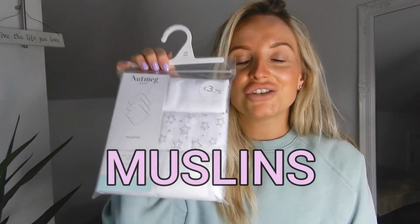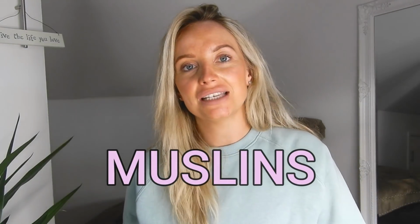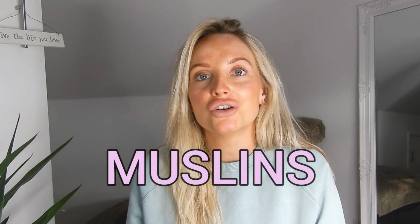So I'm just going to jump straight into the first essential item. For us it is muslins. We've just had to buy some more muslins today because our little boy is so sick, and as well as being sick, because he is a boy, he wees everywhere. So I find that having a muslin on the changing mat in case he wees, I can quickly wipe it all up with a muslin.